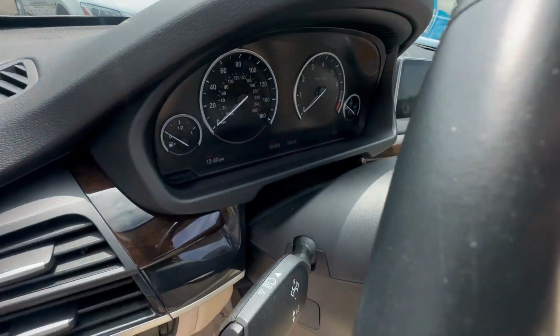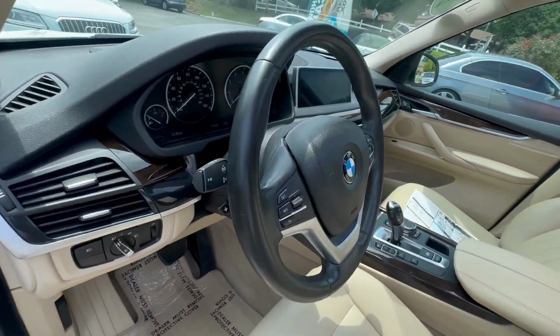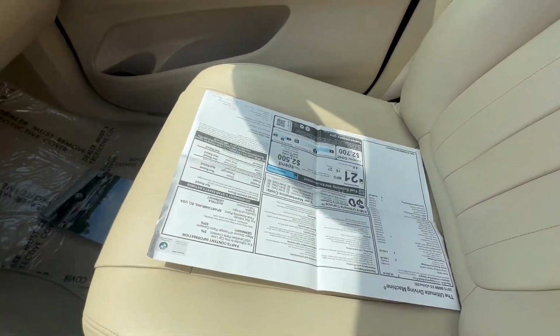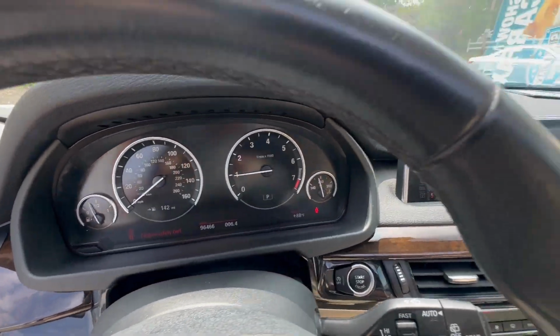Miles are right at 96,466 today. Power telescoping steering wheel, push button start, and there's the original window sticker. I've got all the books, floor mats, you name it.